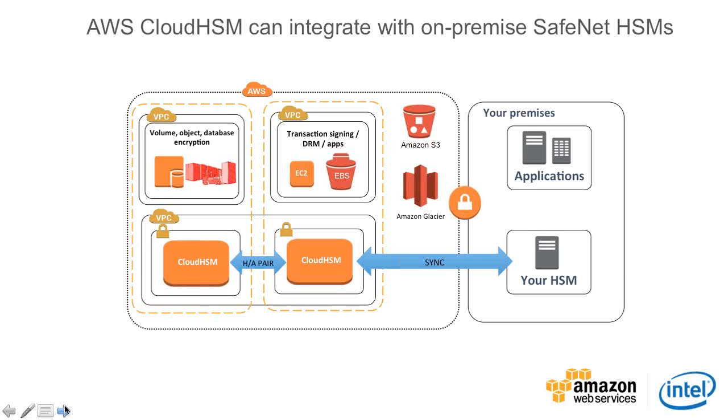Have it in an HA pair. You don't want your Cloud HSM failing and taking out your critical services and not being able to decrypt data. And also, most likely put that over a Direct Connect. You're not going to want that connection to fail if you're doing sensitive workloads across there.